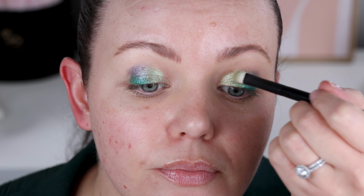Taking the Rephr 28 again, I've just cleaned off that green. I have like a little Sigma switch here as well, so I can clean the excess shadow off. We're going to go into Best Buds right here. This formula is more like a straight metallic than it is like a glitter. The other ones are quite glittery. And I'm just gonna pop that in here.